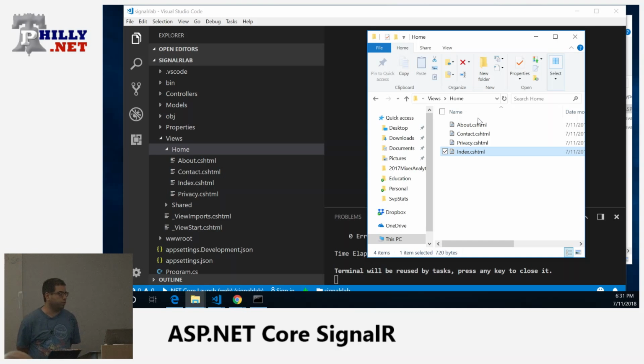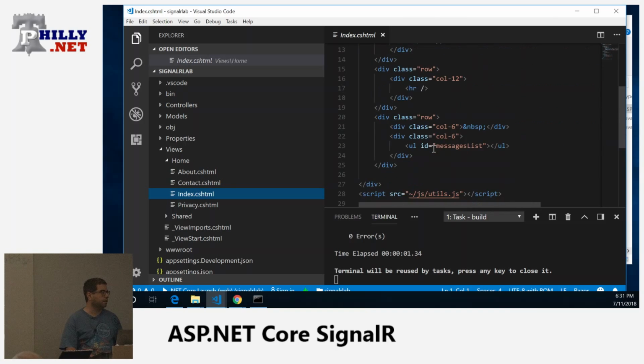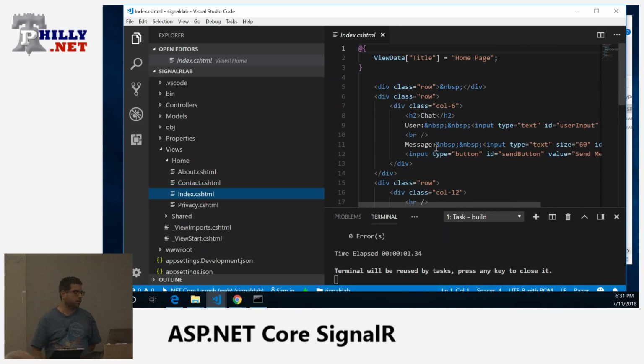It goes into views, then home, then index.cshtml is what's getting replaced. If you didn't want to delete it in the first place, we could have dragged it over and replaced it, right? We're getting a much simpler view here. Much simpler. All right. Anybody still working on copying?